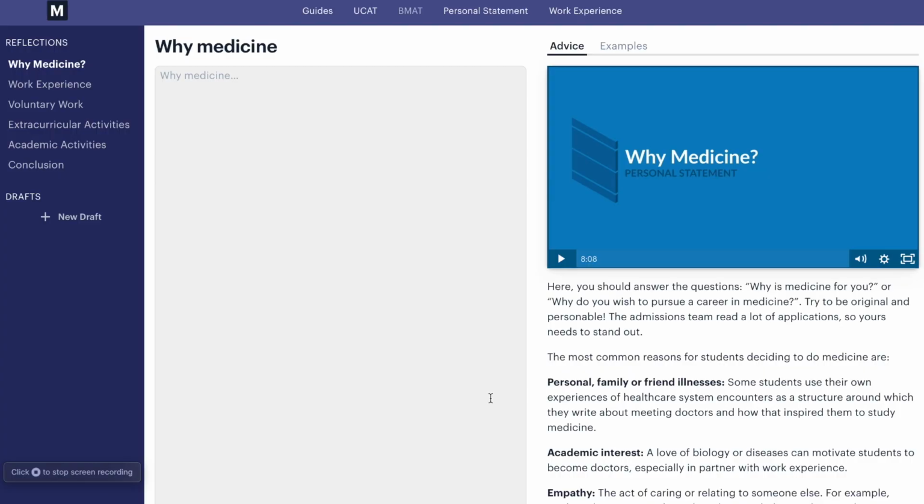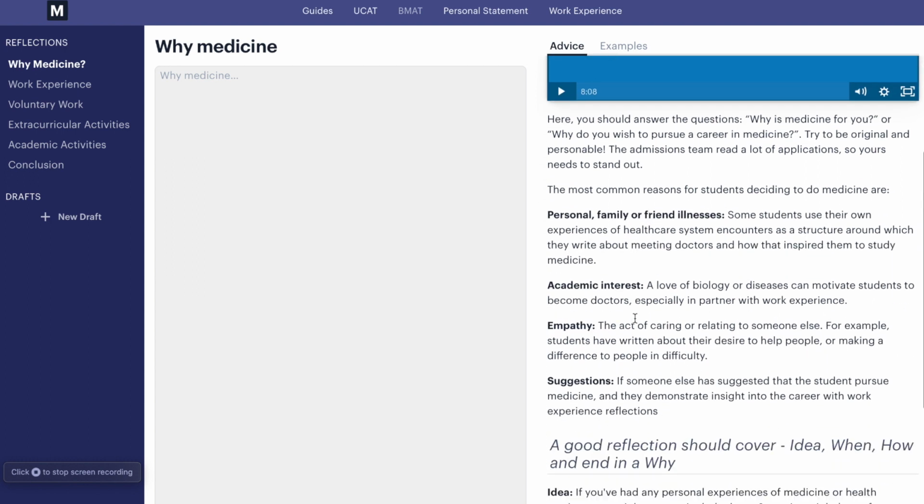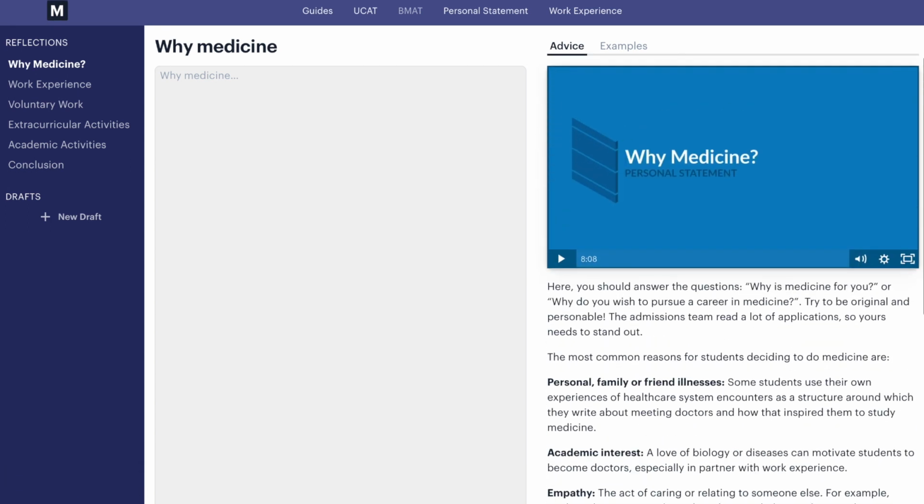Essentially, Medify's personal statement writer just provides you with some pages which all link to sections that you should aim to include in your personal statement, such as a section on why medicine, a section on your work experience, etc. And it has a place for you to just type and put some free text in, and then it has some tips via video, so there's a video for each section, and there are written tips as well, just about the sorts of things to include in each section.